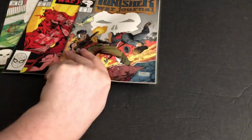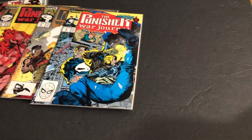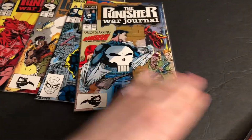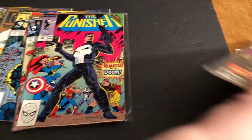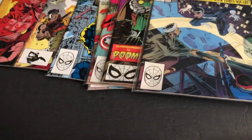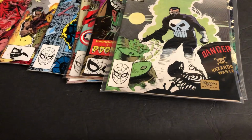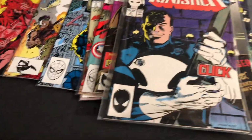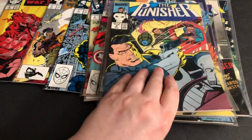All right, so that's a look at some cool Punishers. One from the 90s and the rest from the late 80s. 3 different books, some crossovers. Probably the one I like best is this one here with the Doom cover. And then this one's pretty cool. And then these are basic here. The character very large on the cover.